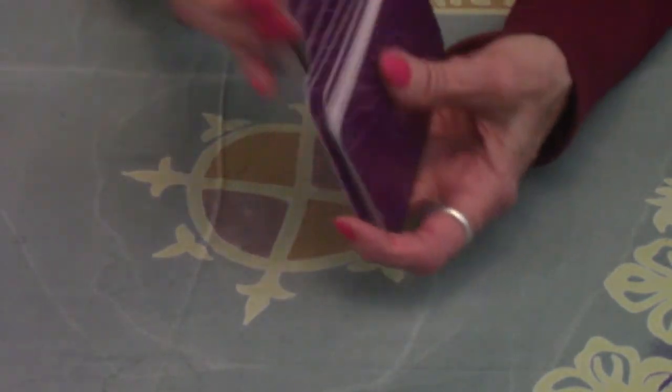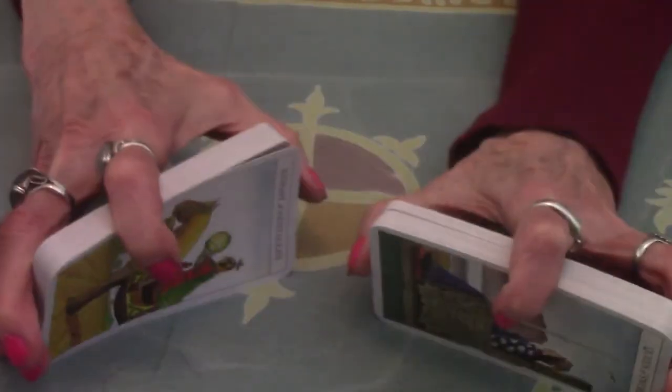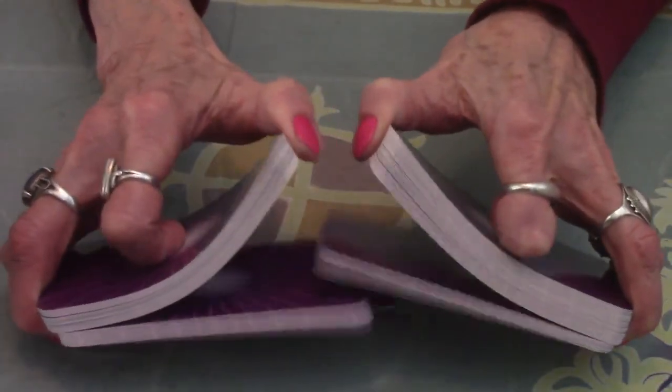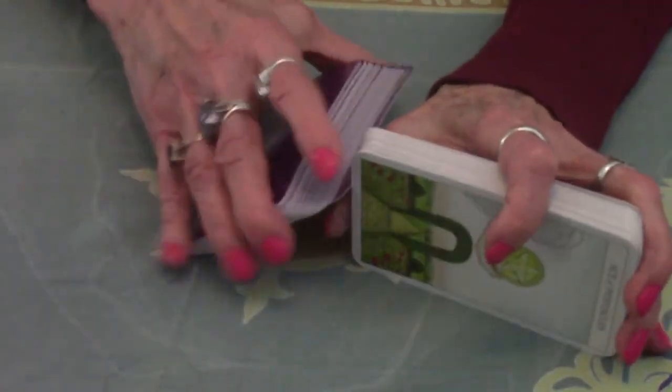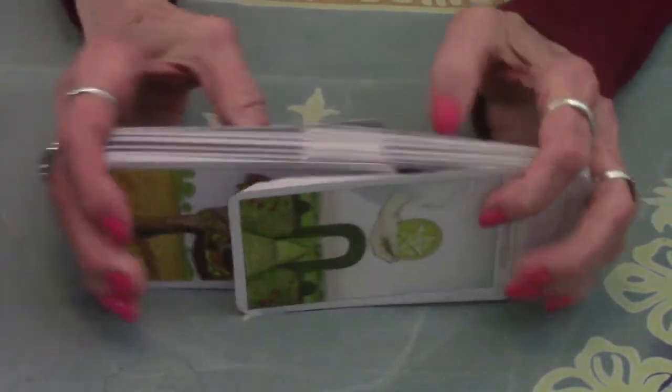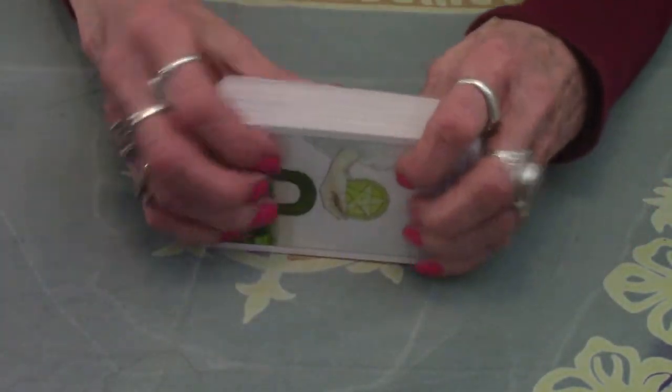Let's see. Oh no, they're shuffling good this way. Let's see if a riffle shuffle. I'm not sure how much they'll riffle shuffle. Oh, no. I thought they might be more difficult to riffle shuffle. They're not. No, they're doing fine. Oh, yeah. Very good. Okay.